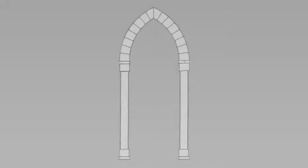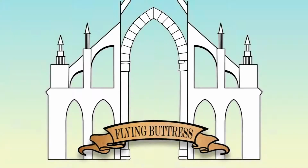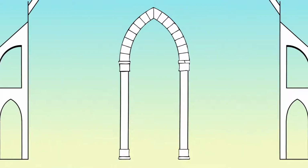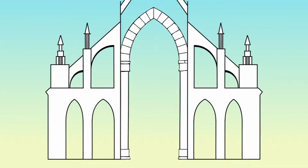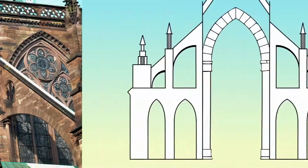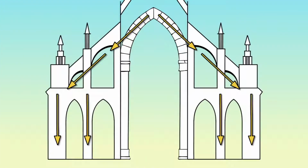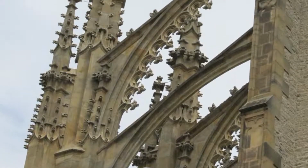Helping to disperse the weight carried by the pointed arches was the flying buttress, and something that gives Gothic architecture its unique silhouette. While a regular buttress butted up against the wall and kind of blended in with the masonry, a flying buttress was much more elegant and much more obvious. You see them mostly on the outside of the building as they move the lateral forces across one or more arches. Despite supporting so much weight, the flying buttress disguises the load with an almost magical design.